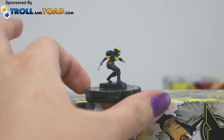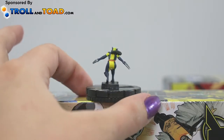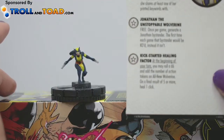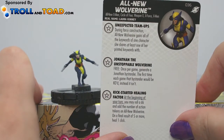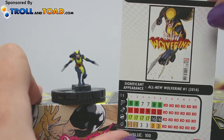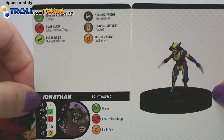And, of course, we got another rare. Another really cool rare, actually. All-New Wolverine. Let's take a gander at her. She looks fantastic. And being one of those cool, rare figures, she also has one of these little books. All-New Wolverine right there. Laura Kinney. The back with her stats. And the inside portion that has some more abilities.